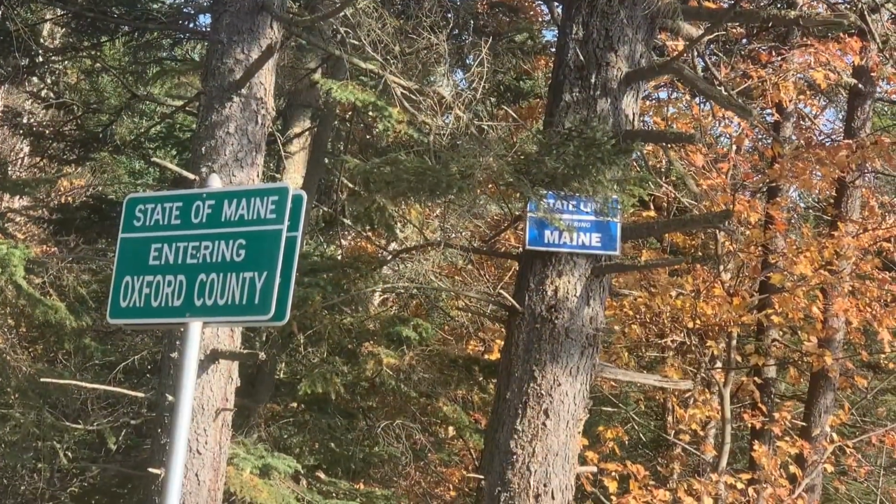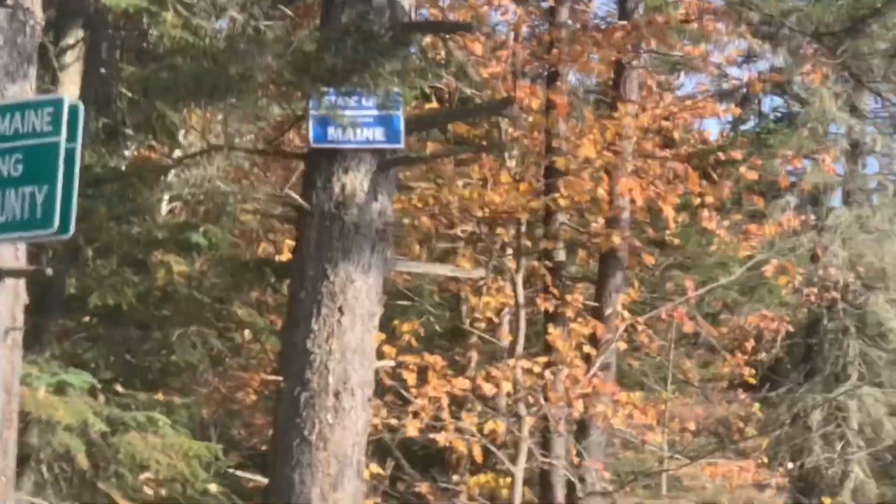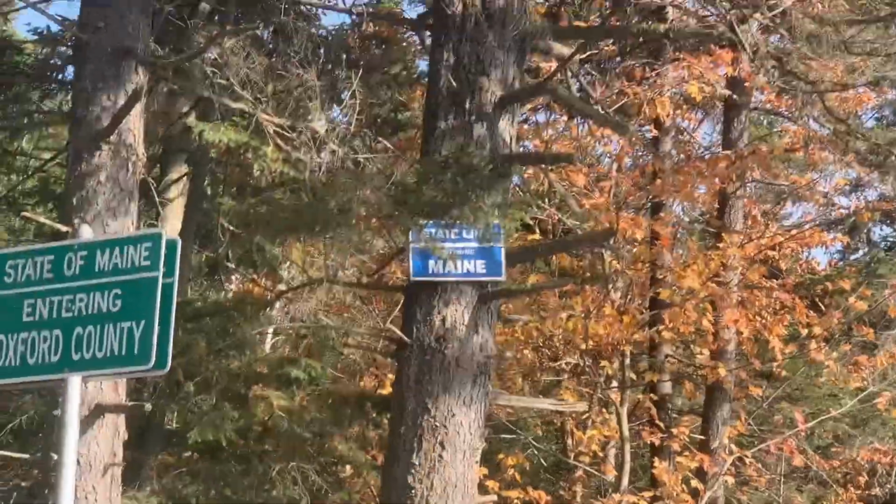This is where we're entering Maine now from New Hampshire, following basically the same trail.